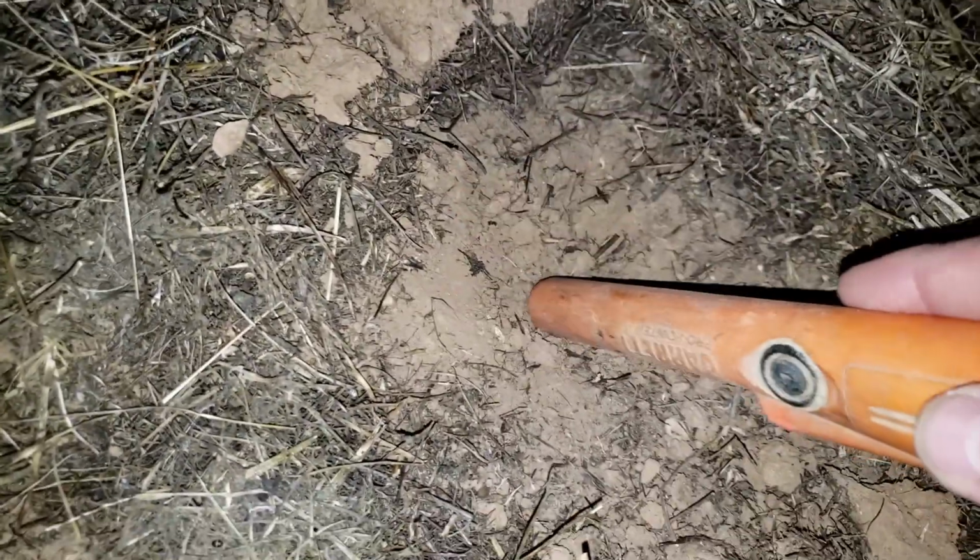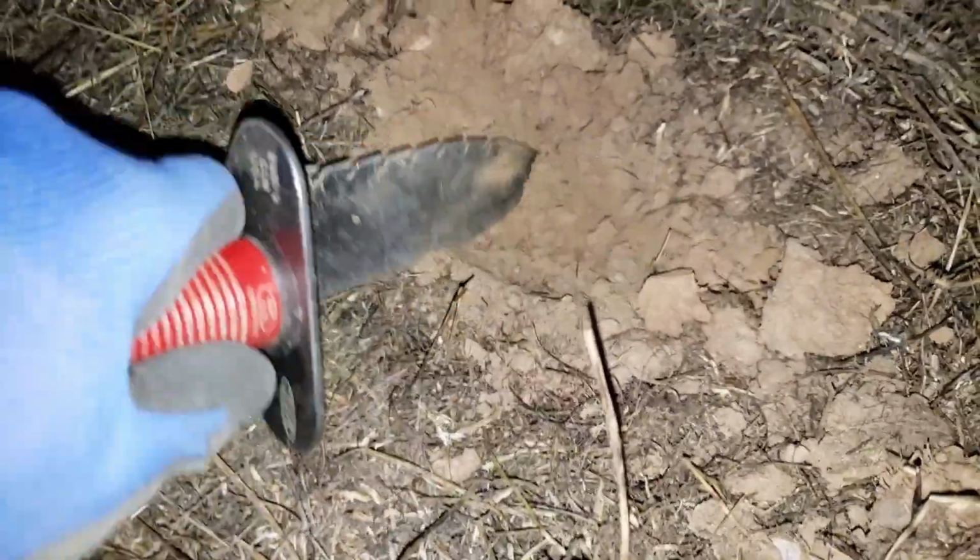Check this out. I got a pretty good signal right here. I don't think it's very deep. I'm sure it's still in the hole. Yep. Right here somewhere. Ground's tough, like concrete. Let's see. Still down there. I'm gonna soften it up a little bit with the pick, and we'll come back in on it.